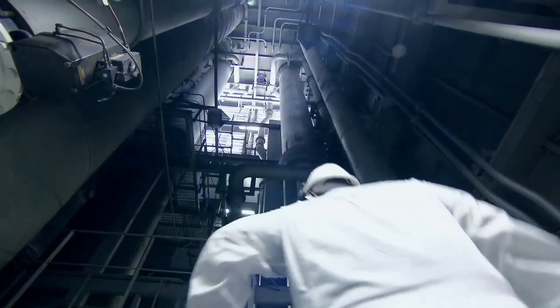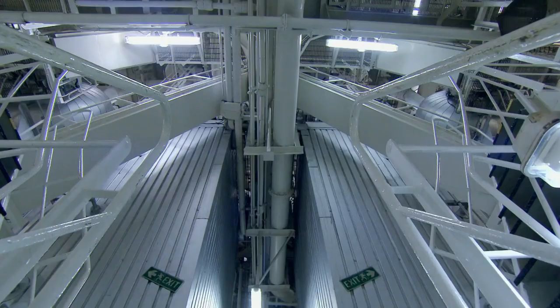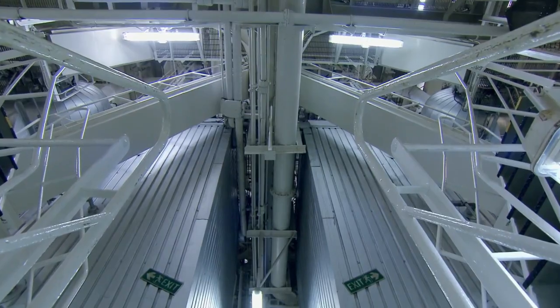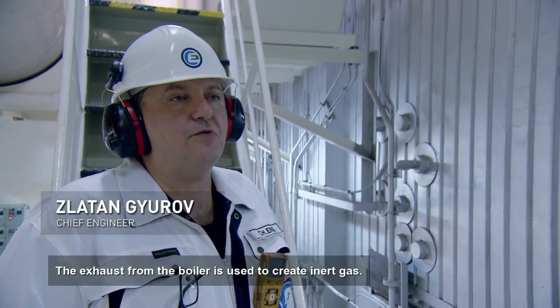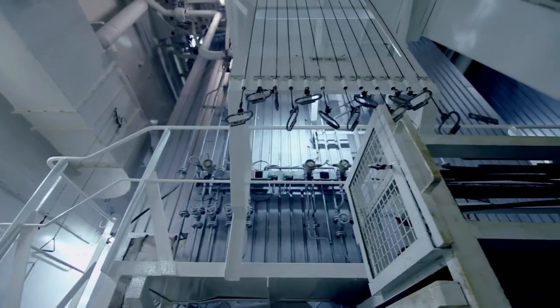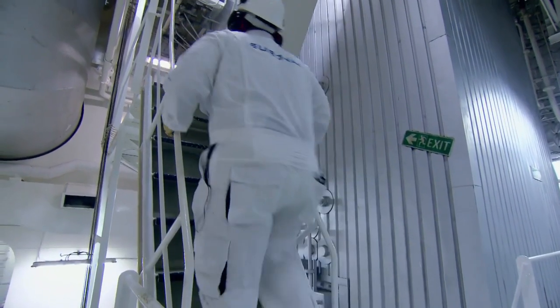This entirely self-sufficient inert gas system spans 3 floors. At the bottom is a 33-foot-tall heating system. This is our oil-fired boiler. The exhaust of the boiler we use to create inert gas. The boiler generates the inert gas, which is siphoned off to the floor above.